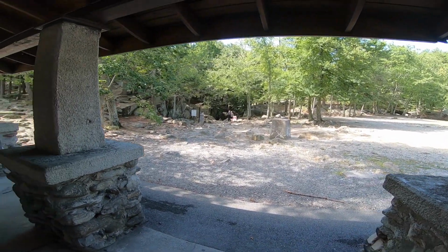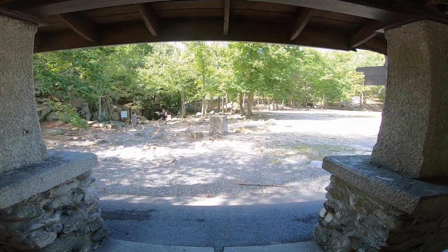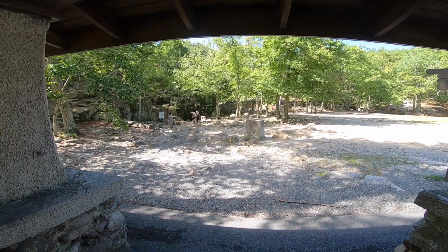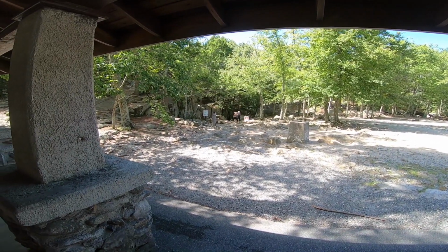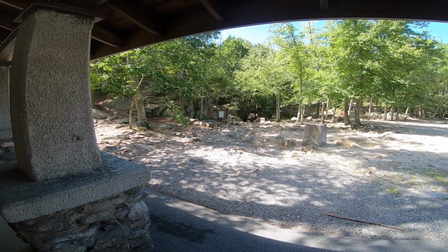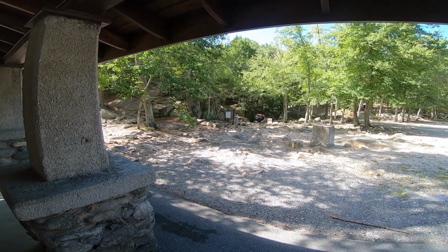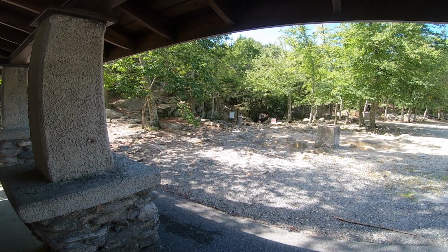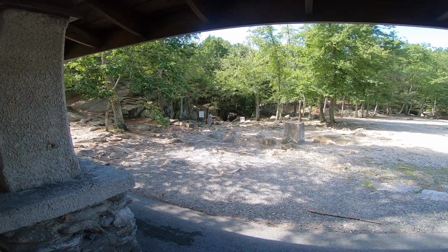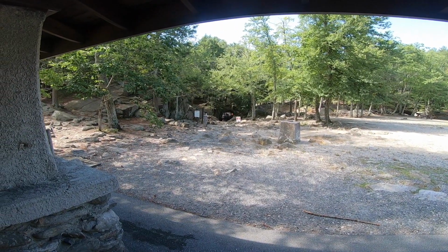Okay, so we're at Purgatory Chasm. This is the pavilion, and it was just a whole crowd of people that went down ahead of us, so I'm going to give them a little bit of time to move along. But it's a beautiful day. It's a little bit sticky, but we're going to be in the shade most of the day. I'm going to take a lot of still shots and get some photos from down in the chasm itself as we crawl through, and I'll get the 360 out and get some 360 video.